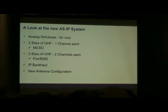So a quick look at the new ASIP system. It's analog simulcast, and I put in there "for now" because the customer doesn't want to stay analog forever. They want to go to P25. It consists of 3 sites of UHF, 1 channel each site, for MCSO, the Marshall County Sheriff's Office. So law enforcement is on basically 1 channel, and 3 sites of VHF for fire EMS countywide.